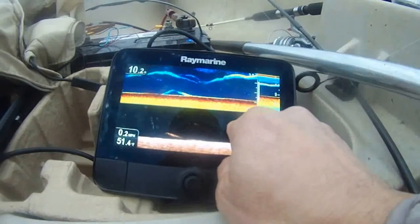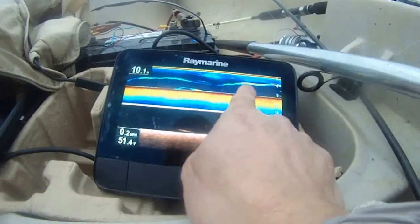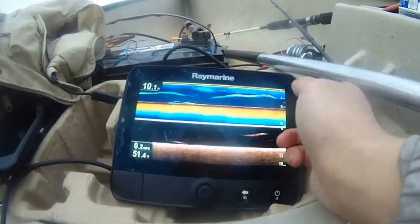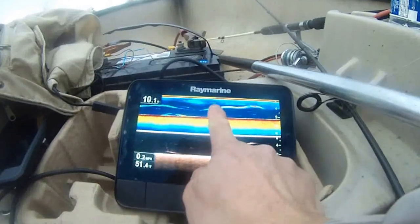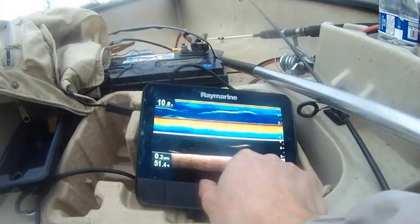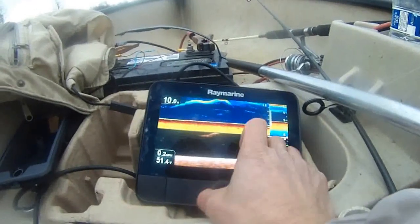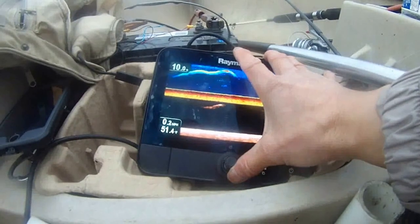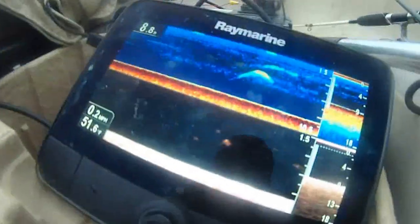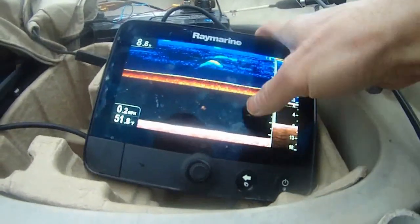That's a fish. This is definitely a fish. That's a fish. It's about 10 feet deep right now. That's a fish. Big fish. Probably catfish or something, that one. Fish. You can see the fish. That looks like two fish. One, two. One, two.